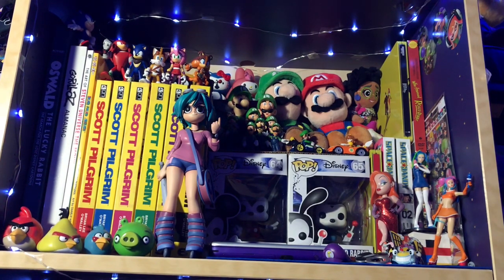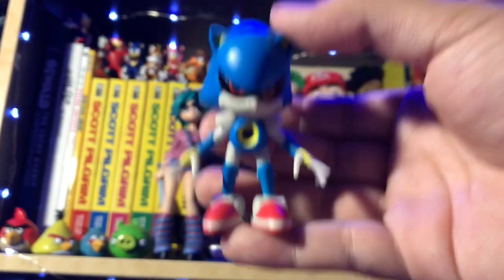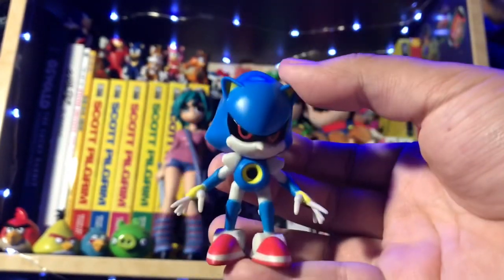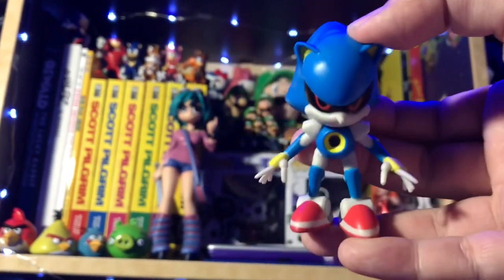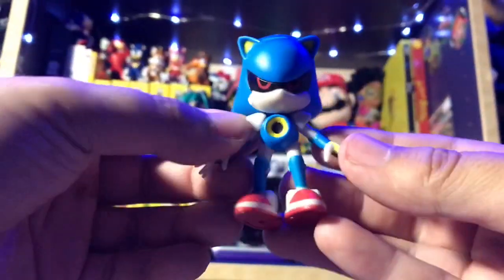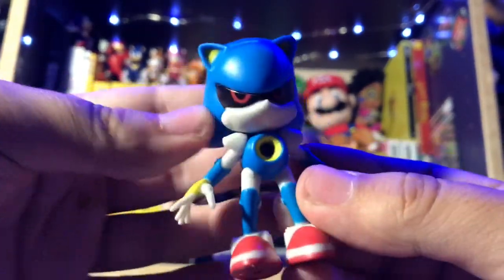this advent calendar was first announced, I guess. And that is, of course, Jakks' 2.5-inch classic Metal Sonic figure. So first off, all I can really say is, this looks way better than Jazzwares. Honestly, Jazzwares really got a good sculpt, but the articulation and the paint apps were not good. I have a Jazzwares one.